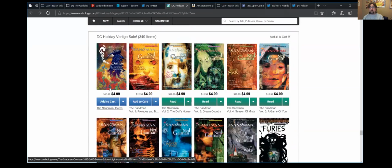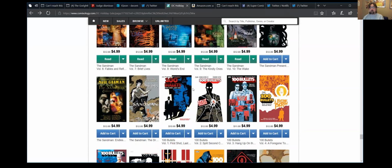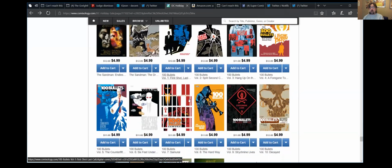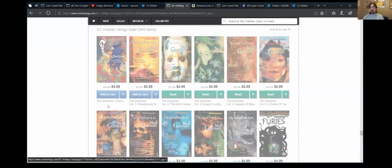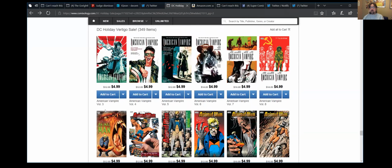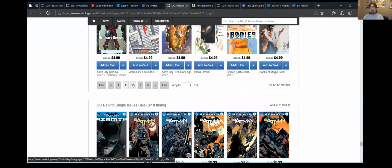So this is the Vertigo, and we've already seen the Sandman's. Vertigo was a special imprint that started in the 80s, and it ran more adult-themed stories without the Comics Code. And one of the very famous, maybe even the first Vertigo title, is Swamp Thing by Alan Moore.